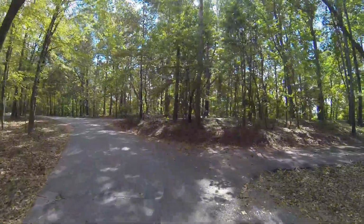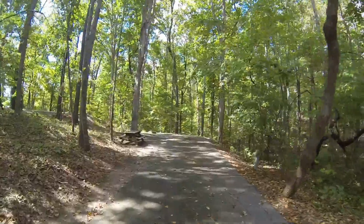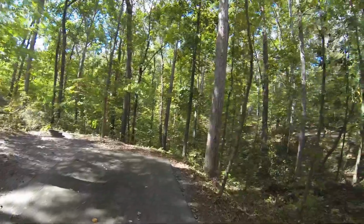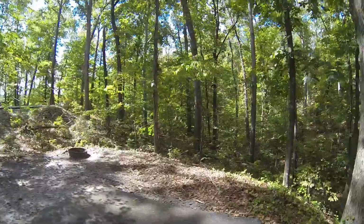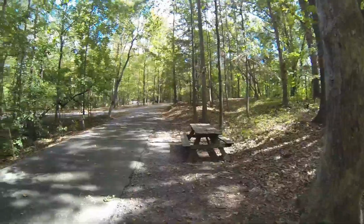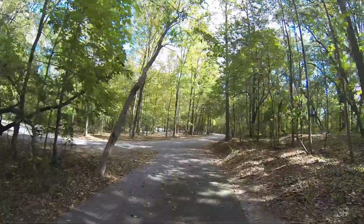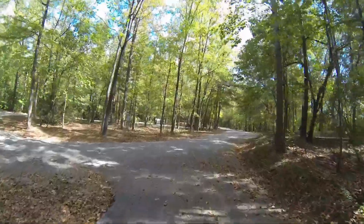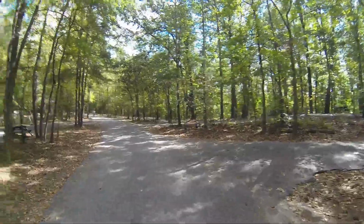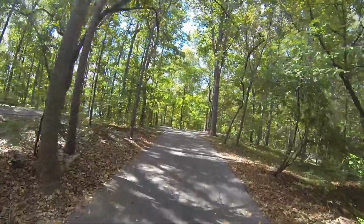Space 61. Easy back in. I don't think that tree's really a problem. Nice level spot. A decent outdoor living area. Nice slope off the back of the site. And space 62. A gentle slope all the way up in. Wow, it's a long way back here.